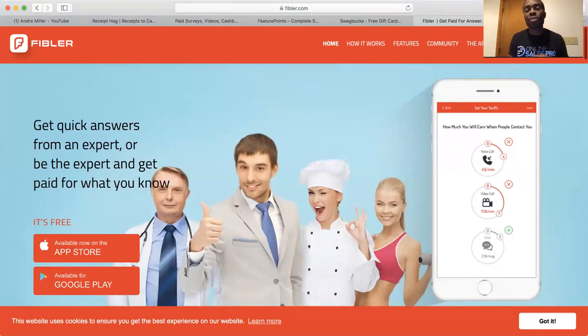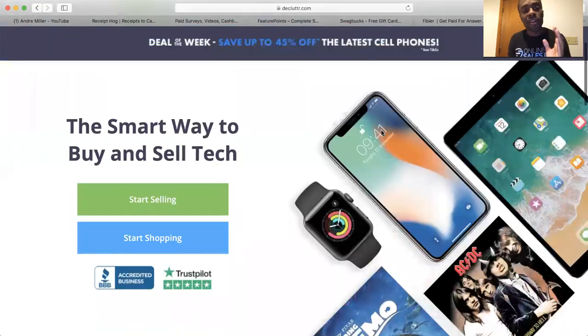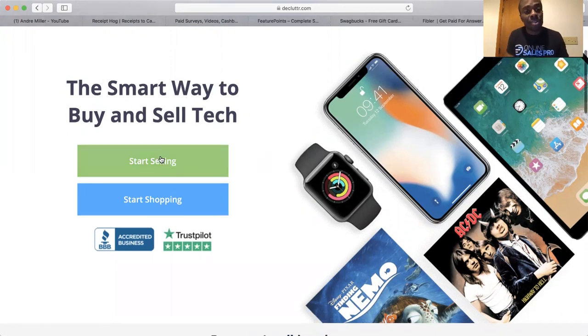So coming in at number 6, which is the final website, is Decluttr. Decluttr, this website is awesome. If you have a lot of stuff in your house, start selling it. Here's the reason why: you can make money from decluttering. If you've got a smartphone, smartwatch, or some movies you want to get rid of, start selling, right? Click where it says start selling.